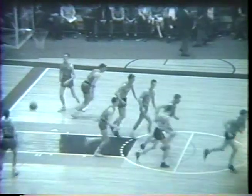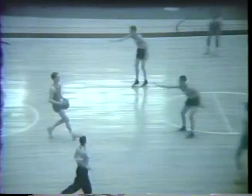Melvin Robinson shoots one free throw. No good. Kelly Coleman tips it in. Coleman picking up his 23rd point in the game. He had 19 at halftime. It's 40-34 now. Here's a pass under the bucket to Todd.